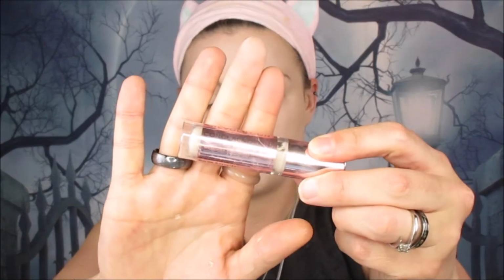For foundation, I use the Revolution Matte Base in F1. It's a pore blurring full coverage foundation. I could have built this up more, but because it looked so pale on me, I was a little bit wary and unsure of how it was going to work. So I blended it out, added what I needed to, and then I just worked with what I had. But you could totally build this up and the finish was really nice.